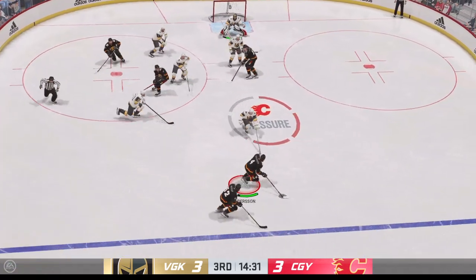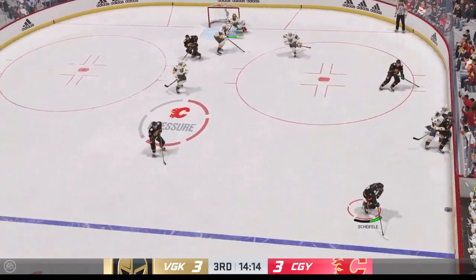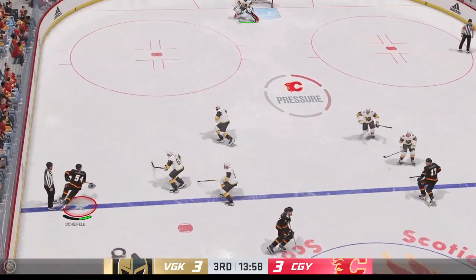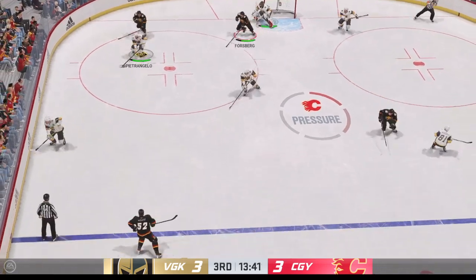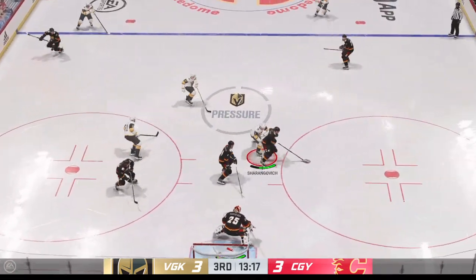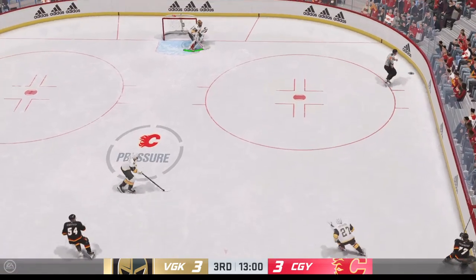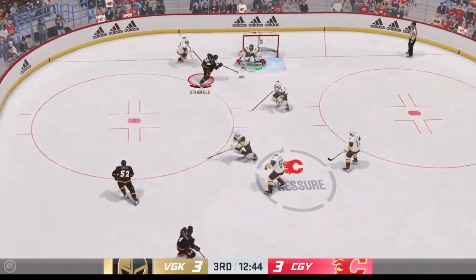Scheifele's got the puck, and they'll go on the attack. Good fight for the puck along the boards. Streaking through center, they go on the attack. Picked off by Stone. Sends the pass over. Vegas plays it against the boards. Oh, they telegraph the pass, and he picks it off. That's sent in deep, and the forwards will change. The Flames have it now.